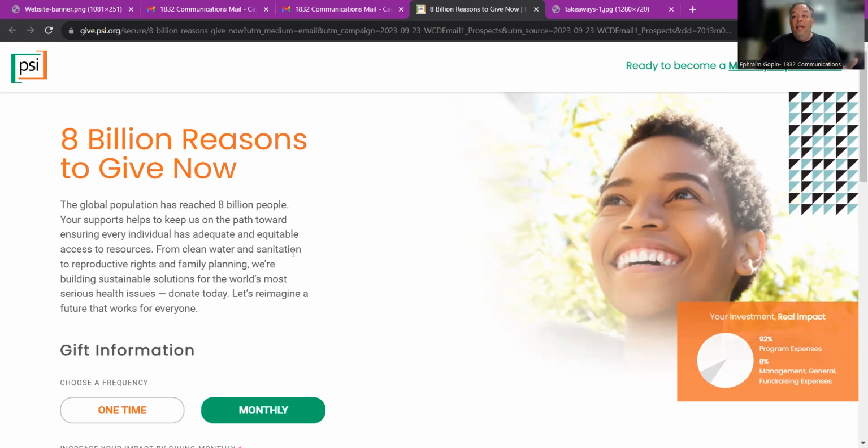This is all great, and it's important what PSI is doing. But I think that it's important that they stick only to what the theme of the email was, choice and World Contraceptive Day. By doing that, I've been inspired by what they've sent me. I've engaged with the crossword puzzle. I'm ready to give. I want to give towards choice for people. That's what I'd expect on the landing page. So that the email matches the landing page, you'll get more people donating to your campaign.